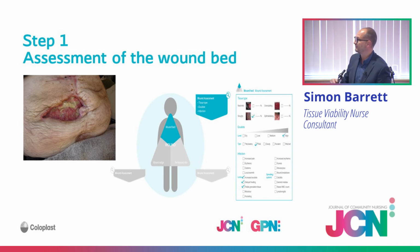Now, some of you may already be using tools similar to this. You might be using TAM. You might be using applied wound management. It's what we used to use. But maybe this is the next step on to cover your back.